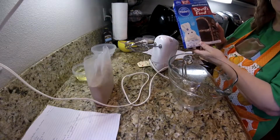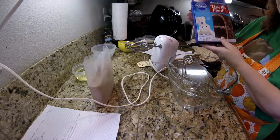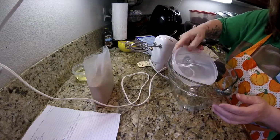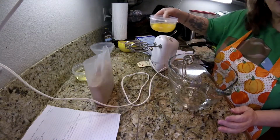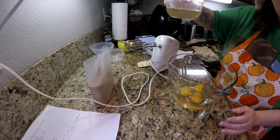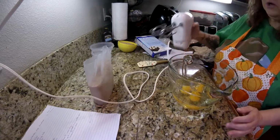This is my ingredients that I'm using for the challenge today. I just got a Pillsbury Devil's Food Cake. You can use any brand you want. It doesn't have to be a certain type, and just follow your directions. So I've got 1 cup of water, and then it calls for 3 eggs, and then there is a 1/2 cup of oil. So I add all these to my big huge measuring cup here. I will blend it all first.